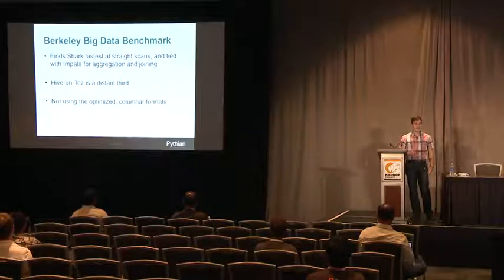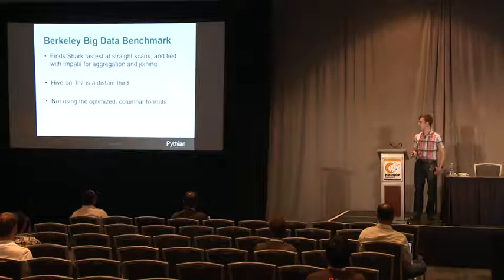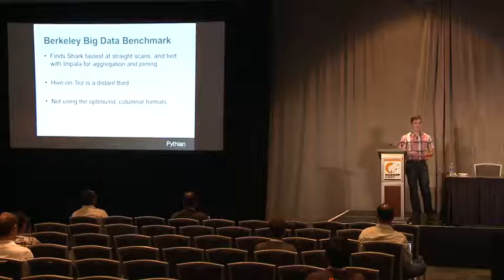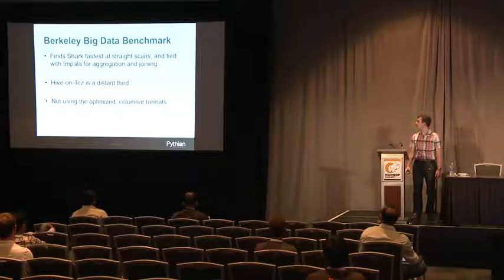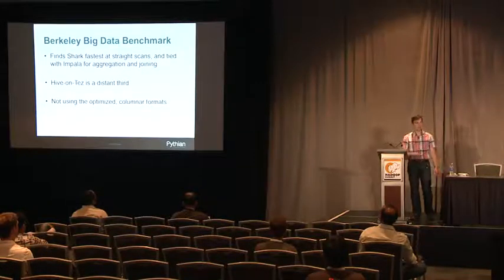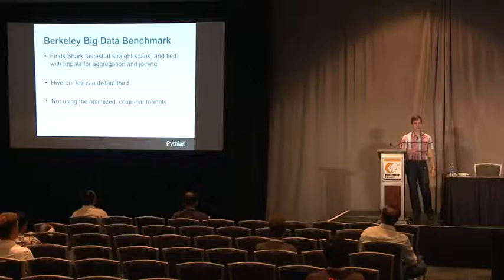But the thing is that these guys don't actually use the optimized columnar formats right now. So Hive on Tez isn't using Orc. Impala is not using Parquet. So it's not terribly reflective of a real-world cluster. The odds that you're going to take sequence files and load them up for your low latency querying is pretty low. But I'd love to contribute. I've got some scripts that I wrote to do those conversions, and we'll probably give that back to them.